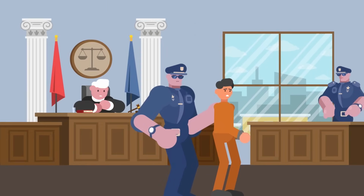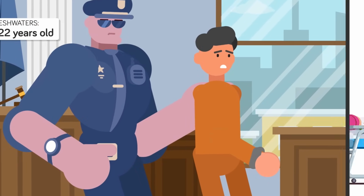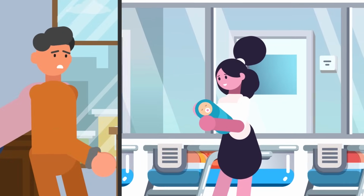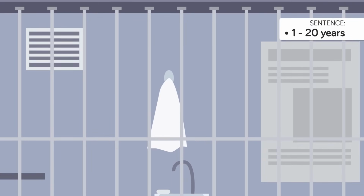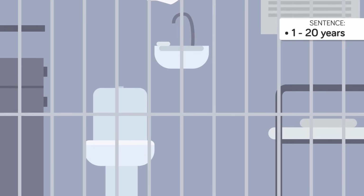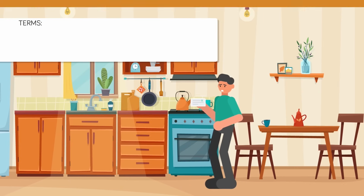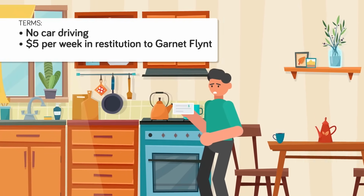Freshwaters gave a lowball estimate of his speed behind the wheel, which didn't stick. But the sentence ended up being quite lenient for Freshwaters, who was 22 at the time of the trial the following April. His 16-year-old wife Patricia had given birth to their first son 6 months earlier. For his crime, Freshwaters was given a prison term of 1 to 20 years, but the sentence was suspended. That meant he never had to see the inside of a cell, so long as he abided by his 5-year probation. The terms included not driving a car and paying $5 per week in restitution to Garnet Flint.